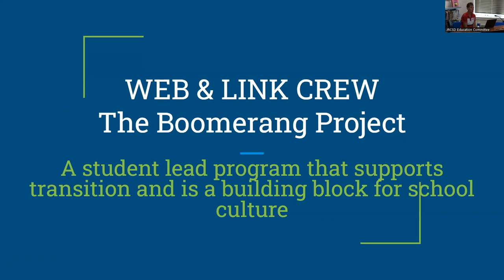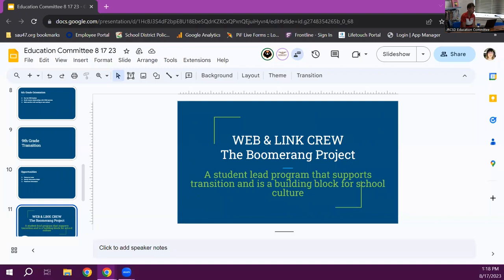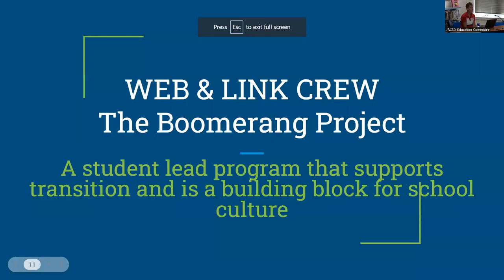But this starts in the spring of 2023, right? And we send out requests to all teachers for the 11th and 12th graders. Teachers nominate students, and the students also apply, though, that want to do it. And we do the same thing for the seventh graders that are going to be eighth graders.